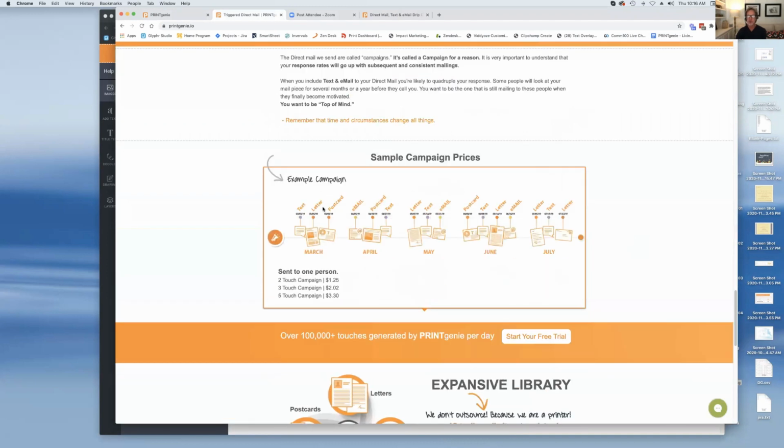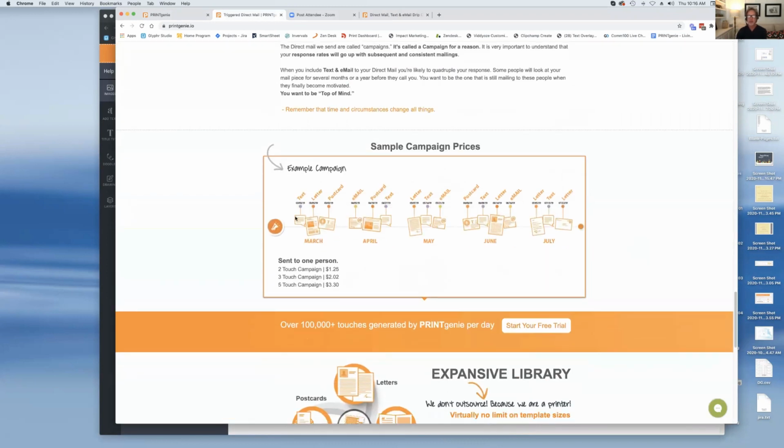And so that's the easiest way to look at this. And this is the best part. This gives you a better kind of illustration as to what can happen, but you can set up a campaign or pick our own campaigns and send it out. And so like really a 3-touch campaign or a 5-touch campaign is as cheap as $3. So you're sending like a letter, a text, an email, a month later, a postcard, text, email, a month later, a letter, a month later, another postcard, all for about $3. Right? Now, imagine, keep that in mind, guys. Keep that in mind.